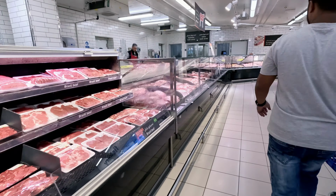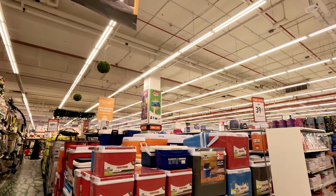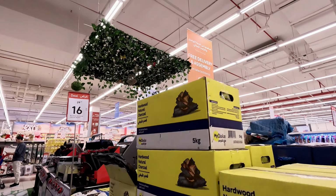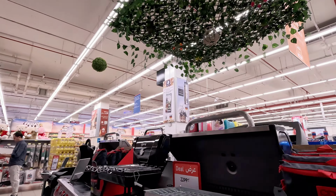Then again, there are camp sets, garden sets. We have these camping chairs, tables. This is a whole coffee set cushion for the backyard or garden. There are the cool boxes, tents. These are all the picnic ice box. We have a large ice box. And again, there are barbecue sets. As you can see, all these are barbecue sets. Charcoal for barbecue. The bigger sets.